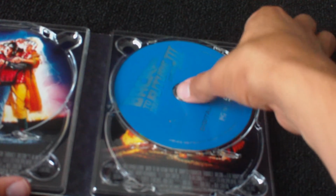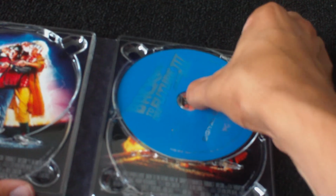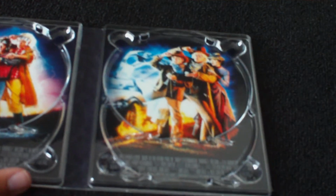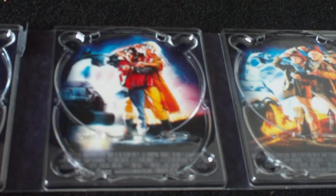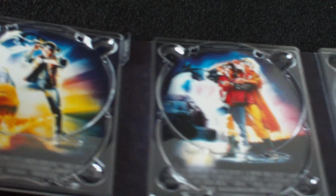Don't get me wrong, I think the clamps are okay, but Universal, you want to try something new, but it's like, if it's not broke, don't fix it. But anyways, I'll put in the discs at a later time, but just to give you guys an idea of how it looks.